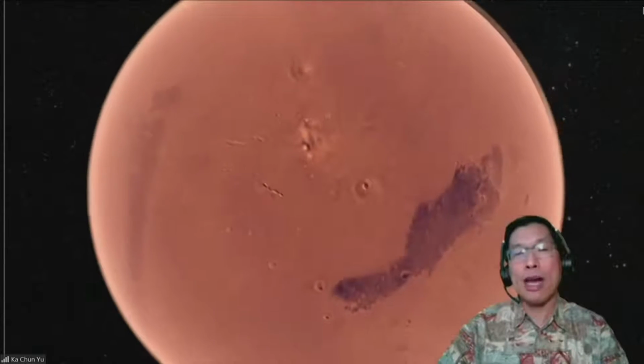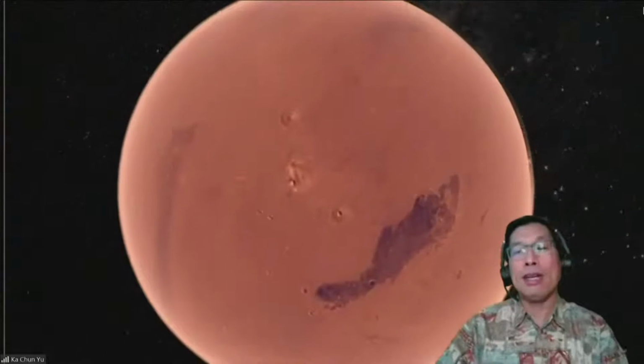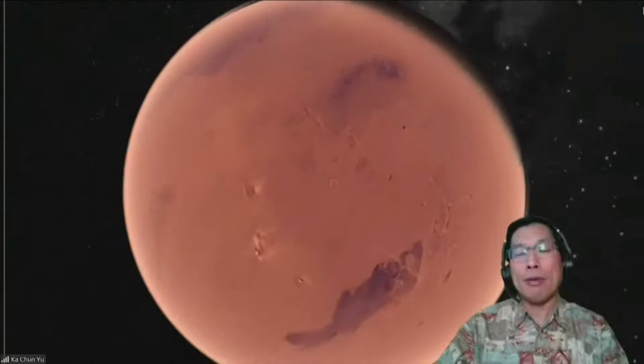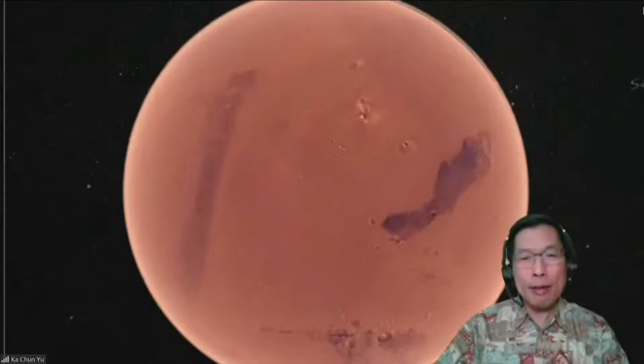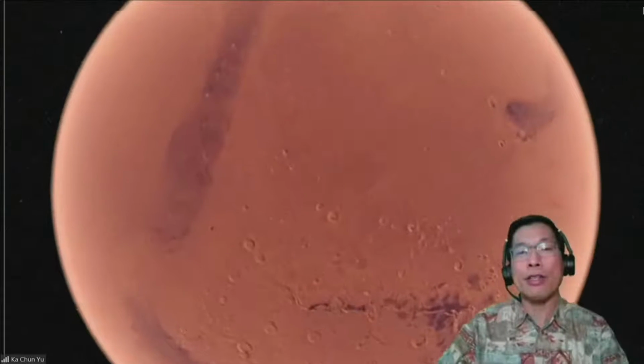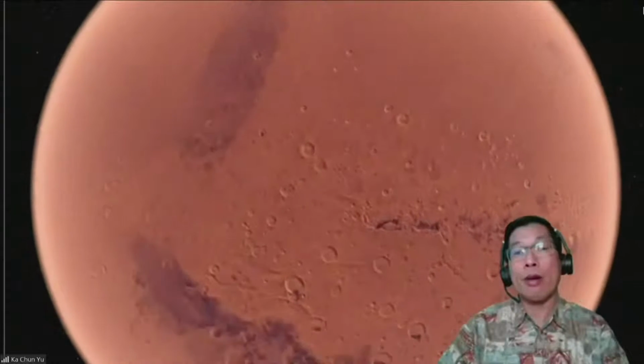There's actually some water ice in the polar caps, as well as carbon dioxide ice. But we think Mars probably does have some water ice locked underneath its surface. The surface is otherwise very dry.